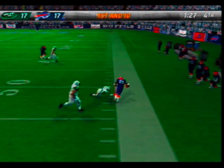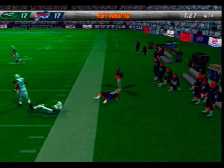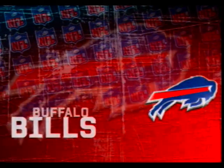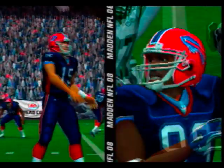Throws it. And he's pushed out of bounds at the 47-yard line. He brings it in for a big game. Almost every wide receiver gets better at running routes as they get older. And this guy's no exception.